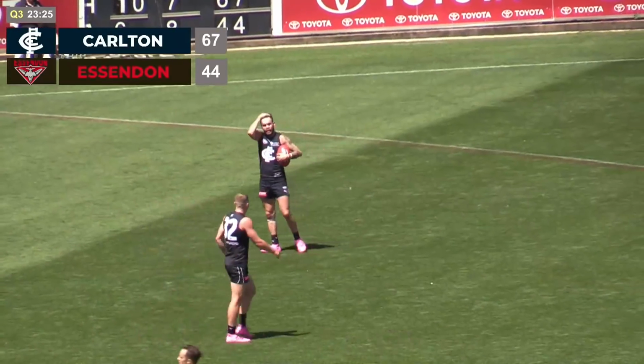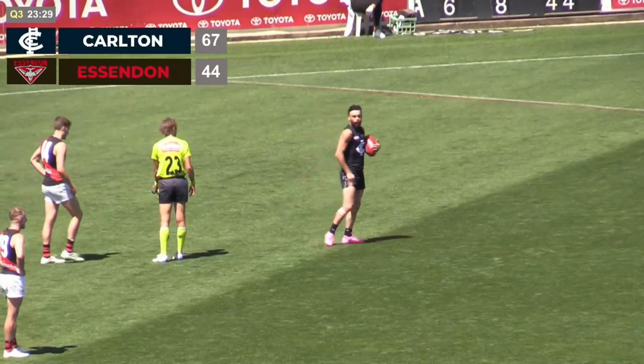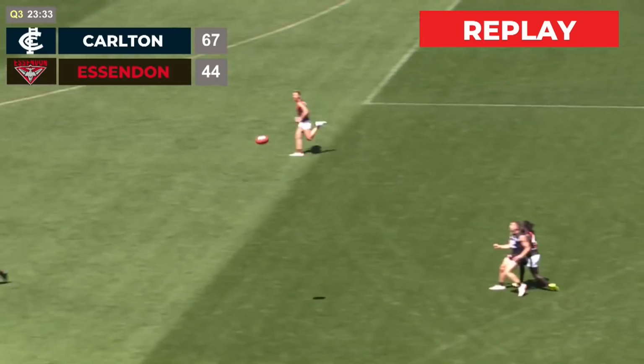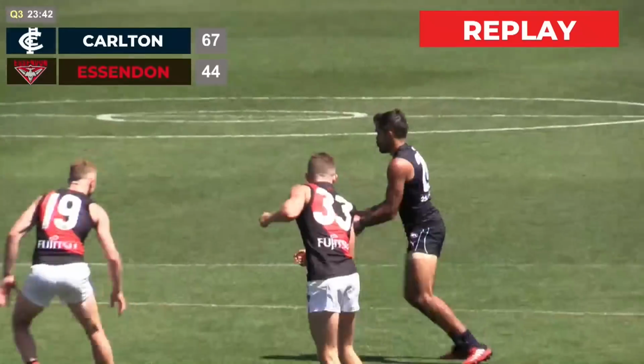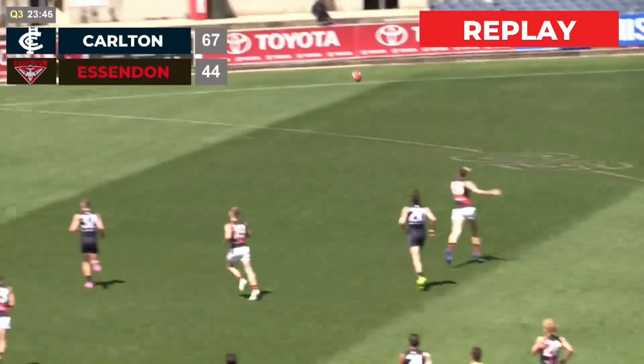So it was interesting for the Blues that the little rotation they made just prior to this movement, Patrick Cripps went off the field for a break. He'd been resting forward. And Zach Williams, who had spent almost the entirety of the quarter playing out of the middle from centre bounces, moved into his position out at the goal square. And now he's taken this mark and will look to further extend Carlton's lead.